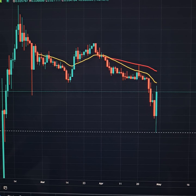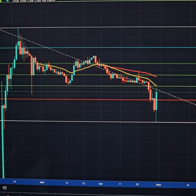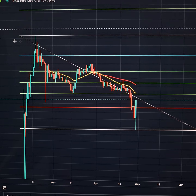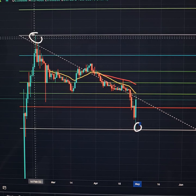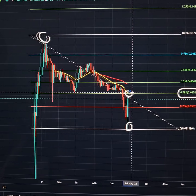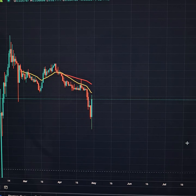So again, all eyes. Let me see actually from this low going up to that high. Yeah, equally on a retracement back to the all-time high from this low, so a fib going from the low to that high, you can see that we're also coming up and potentially running into the 0.382, which will act as resistance, which is 0.037. So there is a lot of resistance above us.